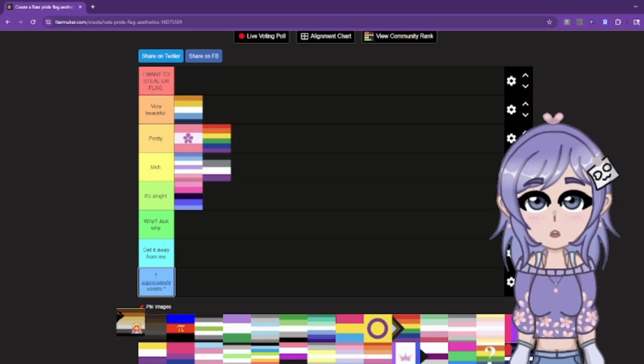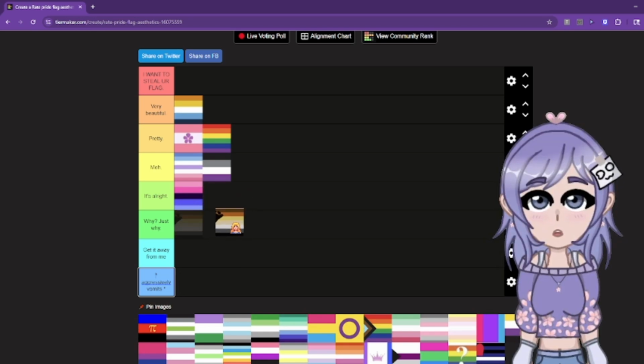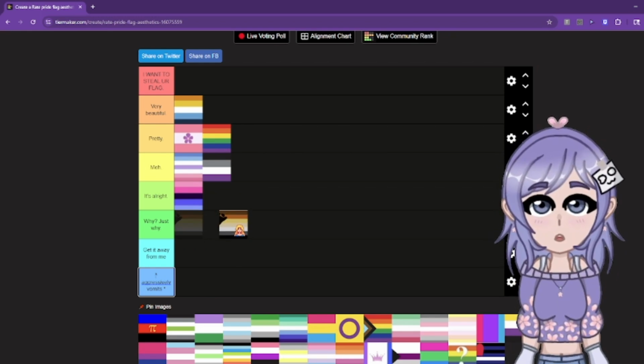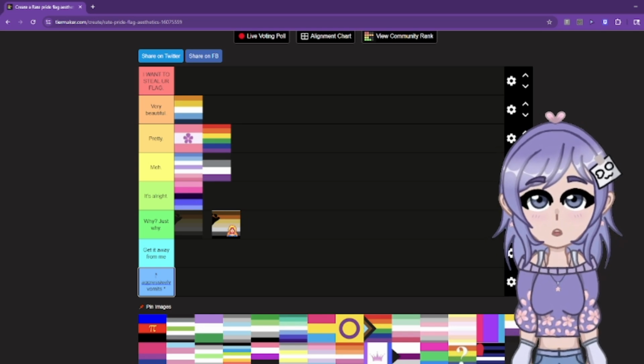And then I don't know what this one is, but this one is, I guess... I don't even know what this design is supposed to be, but it has a little paw on it. I don't know what this is supposed to be, but no offense to people.